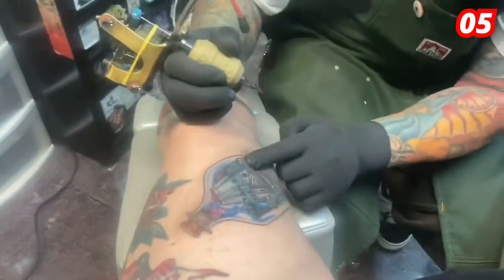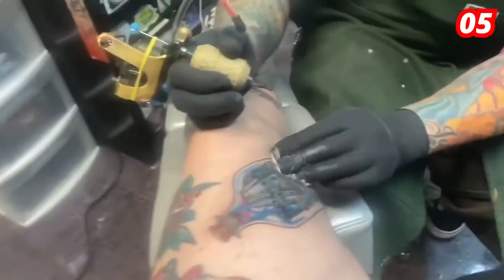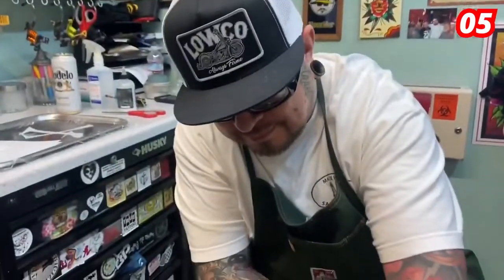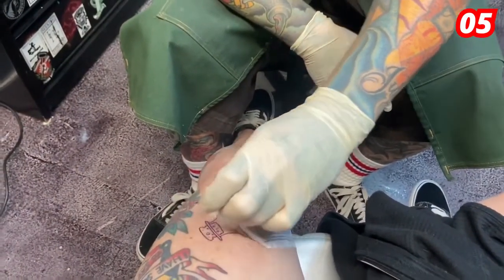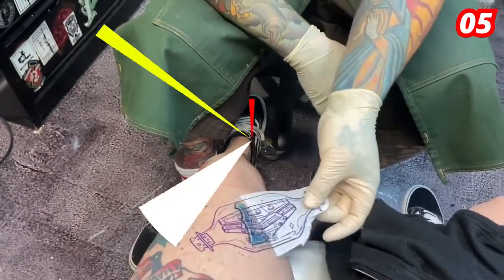This one is always recommended to get yourself closure and as a means of signifying a new beginning. George over here made a stencil and we're putting it on my leg to see how the placement is, and just see if it fits in.